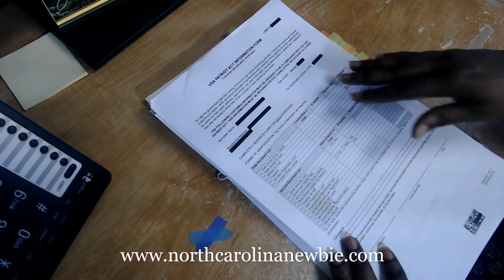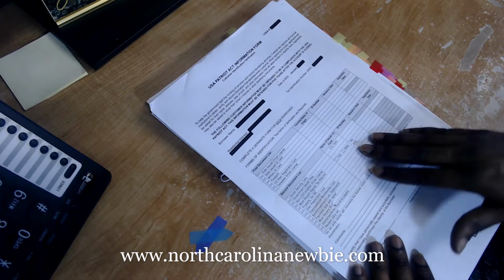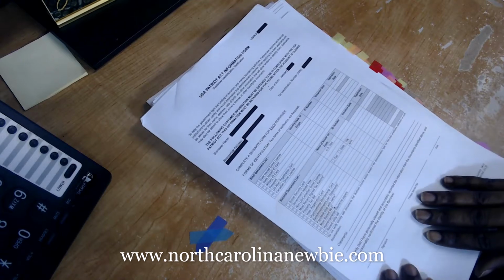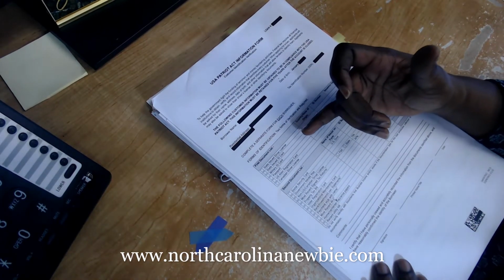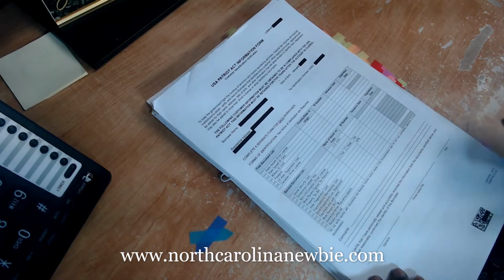And then I always have the Patriot Act form at the top. That way I can get all of the IDs. This page is notarized, or at least I notarize this page. And I normally like to get driver's license and passport or social security card as a form of ID.